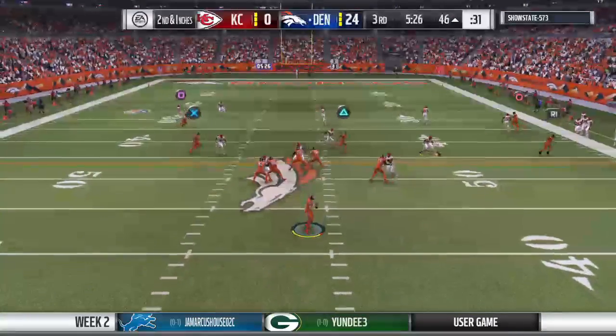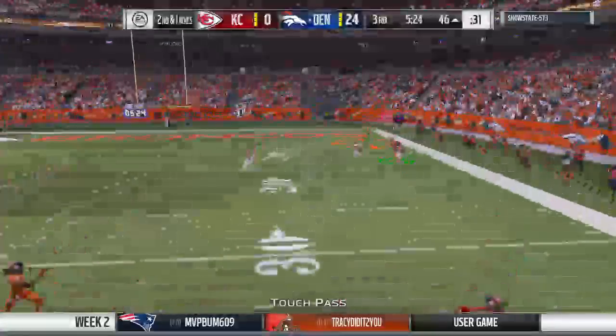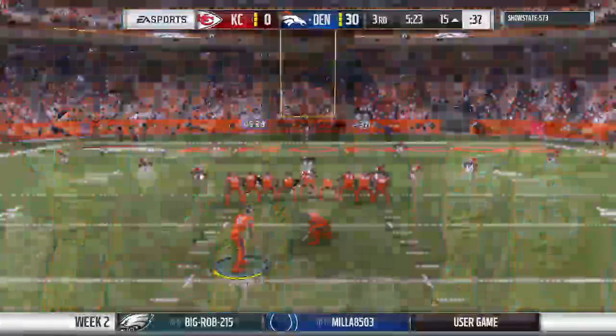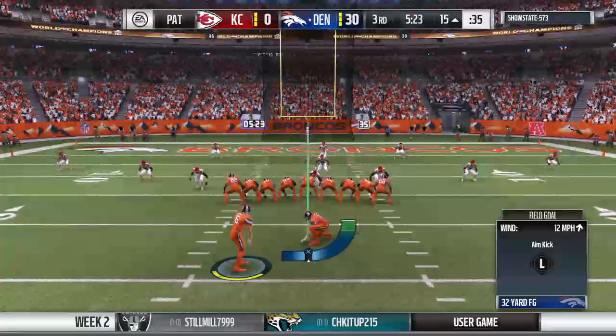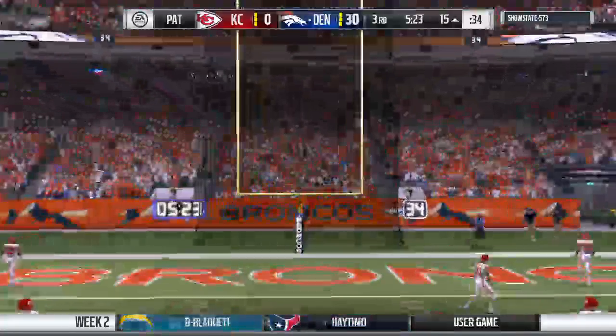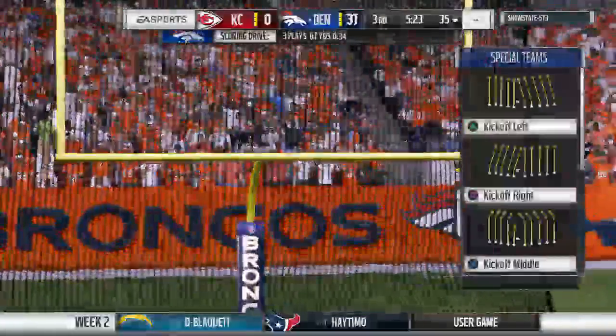Now they'll throw here out of the gun. He's going to launch this thing way downfield. And this is caught. And he is into the end zone for a Denver touchdown. Their big-bodied receiver, his second touchdown on the season. And the Broncos add on. And the lead will grow by one more.